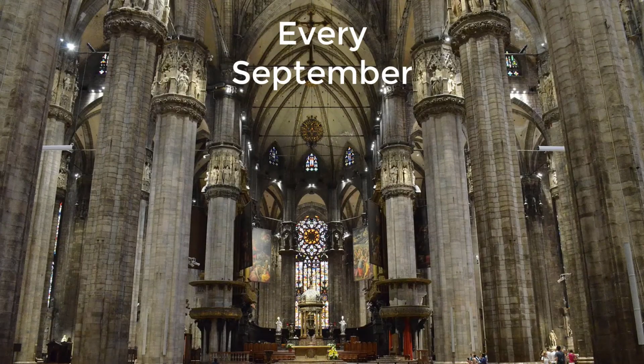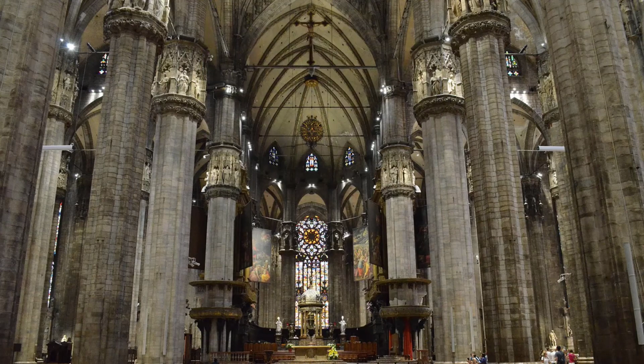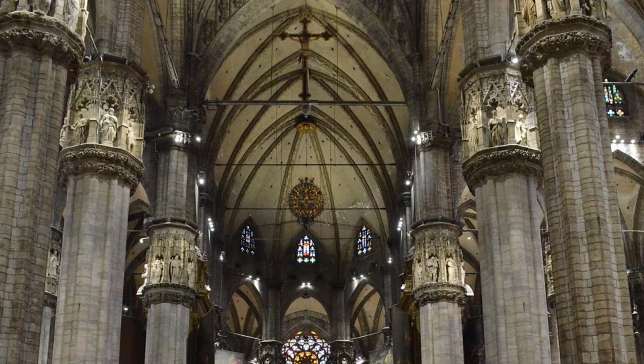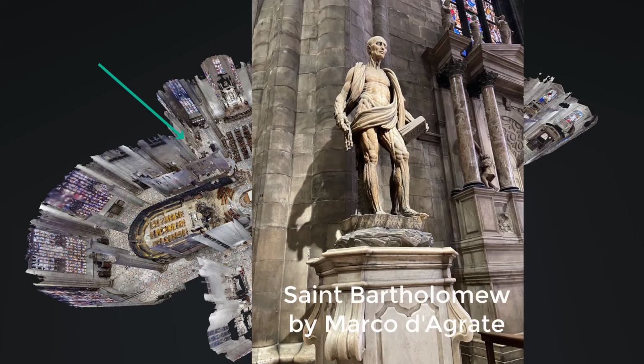In September, the reliquary containing the relic is taken down using the Nivola, which is then inserted into a large, gilded wooden cross and shown to the people. And in 2 days, the Holy Nail is placed back in its tabernacle that watches from above over the altar and the whole cathedral. At the left of the altar is located the most famous statue of all the cathedral, the Saint Bartholomew, flayed by Marco da Grate. The saint shows his flayed skin thrown over his shoulders like a stole.